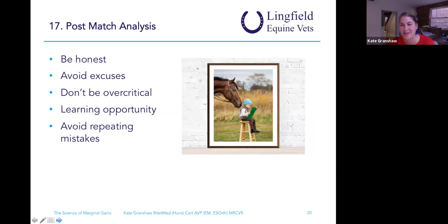I love this little picture, this little girl, not my picture, but post-match analysis. I think this is an area that is a potential benefit. It's a funny thing to put in a talk in some ways, but actually it is somewhere that you can really make an improvement day to day. I think looking honestly at your performance and at the performance of the horse is really critical. Be honest. Avoid excuses. We all make excuses.